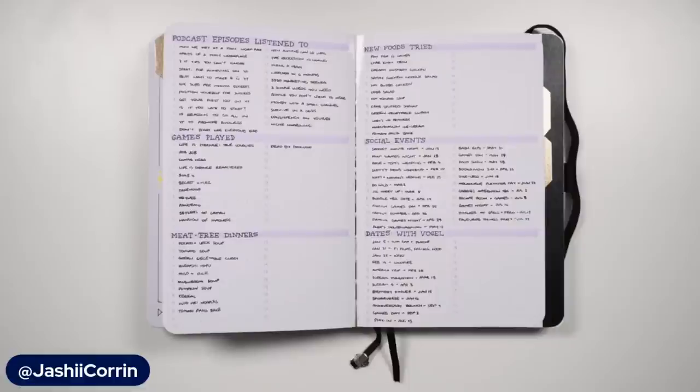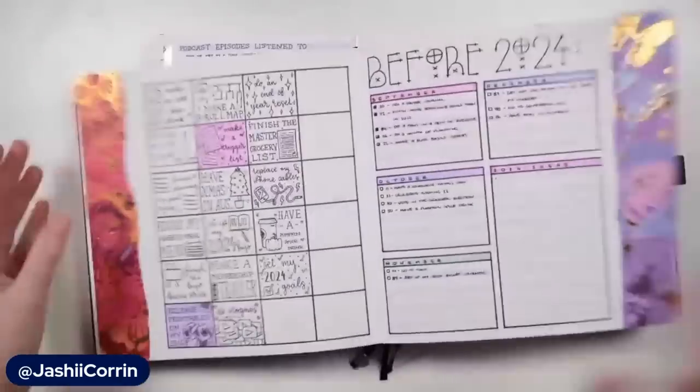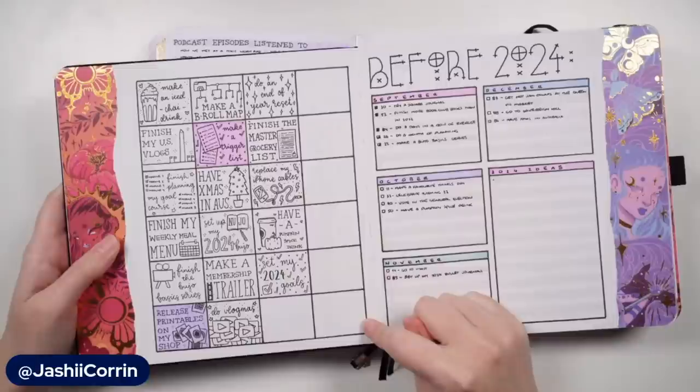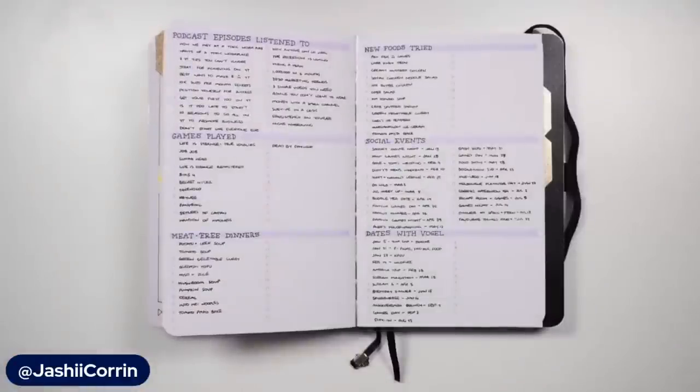So for instance, in this one currently with my 24 before 2024, we've got a 4 by 6 kind of a thing, but you could do, you know, it's got factors of 3, it's got factors of 4, it's got factors of 6, it's got factors of 12. Just lots of different options.